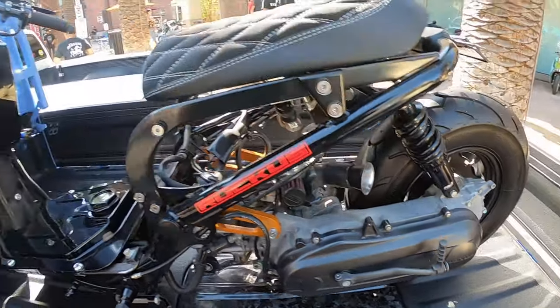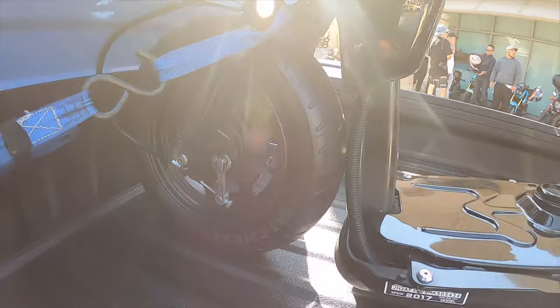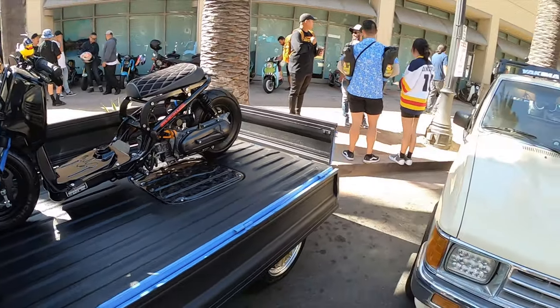How cool is this little truck? And the little motorcycle on top. Look at that. Look at that stance. Love it.